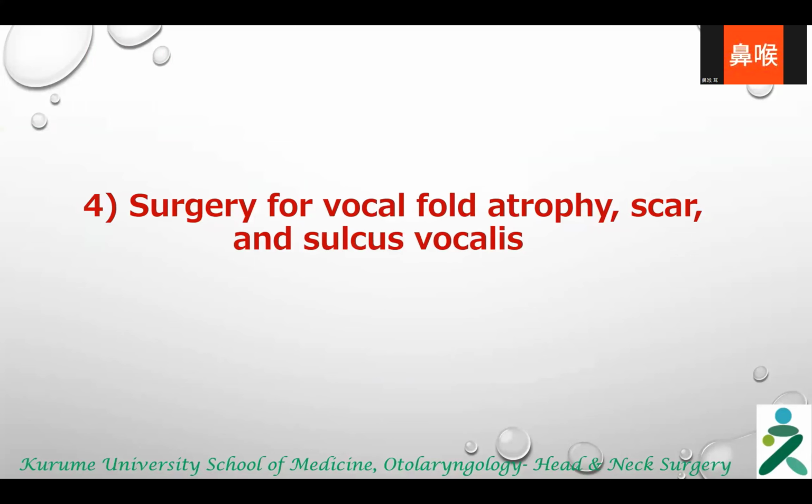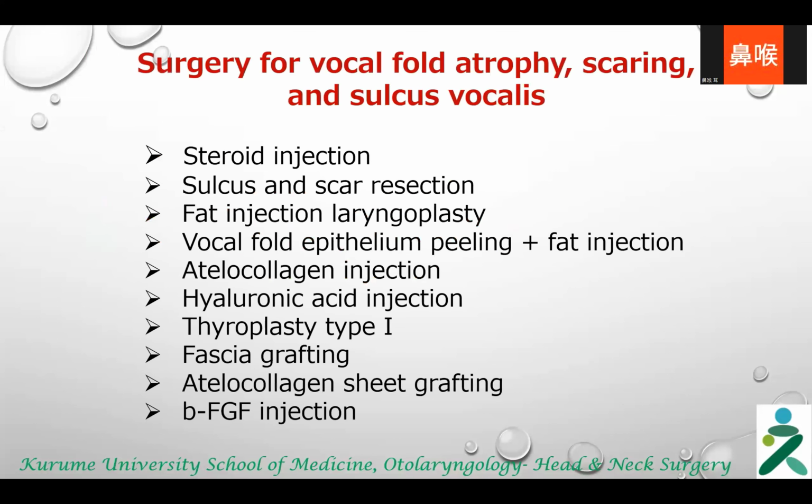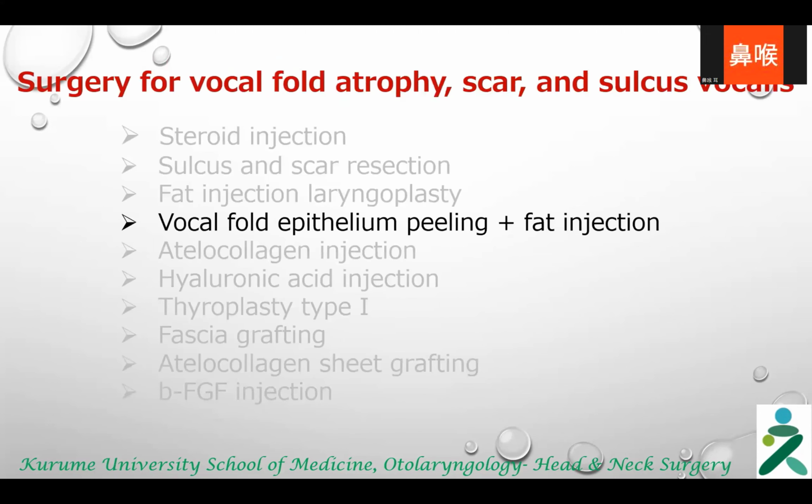Surgery for vocal cord atrophy, scarring, and sulcus vocalis. Regarding the surgical treatment of vocal cord atrophy, scarring, and sulcus vocalis, there are various methods available as follows. I'd like to introduce vocal cord epithelium peeling with fat injection.